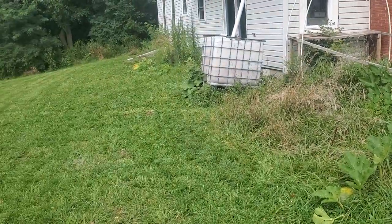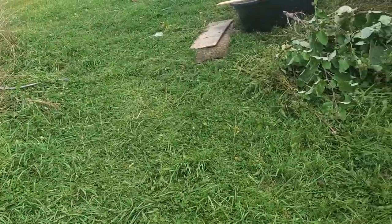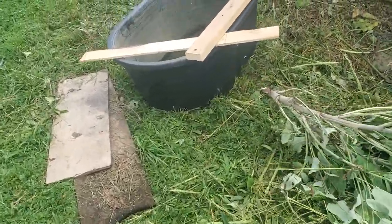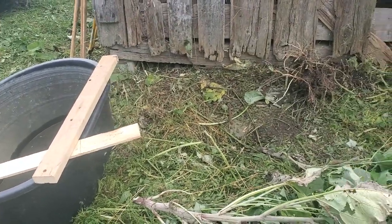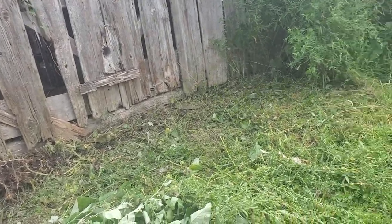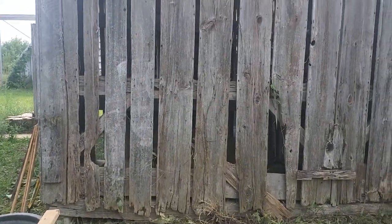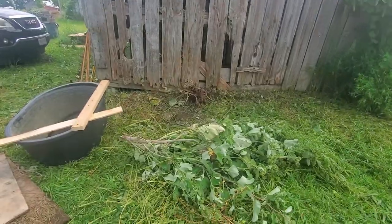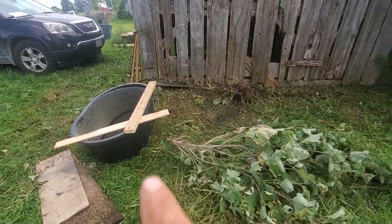The tote there is now empty, and the stock tank here for the cats and dogs is empty and going to be put right there. This is all cleaned out. He cleaned all that out. I like it. You can just see the corn crib now a lot better. But he's going to put that right on the corner there, right in there.